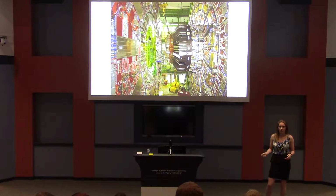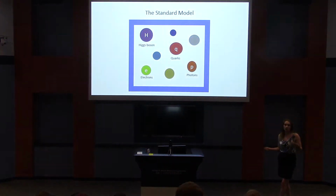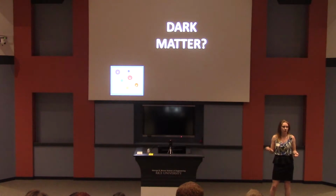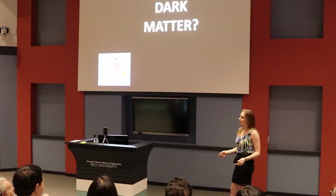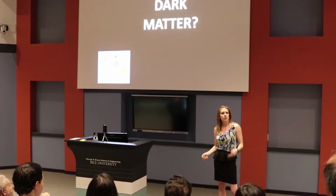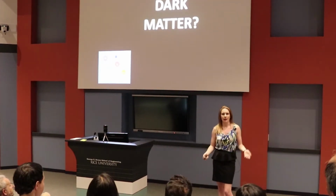The LHC uses detectors like this one to study the particles that are produced in proton collisions. Most of these particles are described by what we call the Standard Model of Physics, which summarizes most of our current understanding of particle physics. However, since the Standard Model is unable to explain things like dark matter, we have good reason to believe there are more particles to be discovered. But we haven't found them yet, so we know they must be rare and difficult to find.